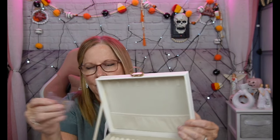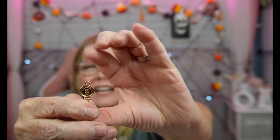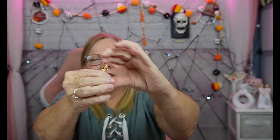You have a gorgeous, actual gorgeous key to this. This is so pretty. It's like a charm, but it's a key that can lock this jewelry box. Look at that. That's so pretty. It has like a little opening at the top there. You can hang it on something. Put a little lanyard to it, tiny one. That's a nice key. Okay, so I'm going to put that back in here.